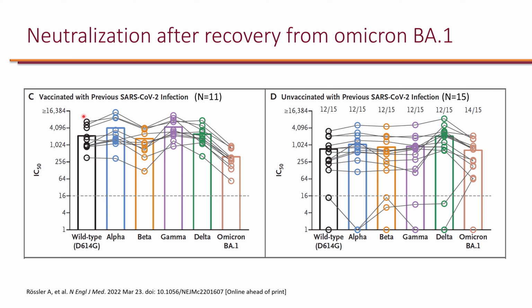In panel C, we are looking at people who were vaccinated and had a previous infection, and now they have been infected and recovered from BA.1. You can see that again, they have a good diversity of neutralization against different variants, as well as BA.1. And lastly, in panel D, we are looking at unvaccinated people, but they had previous infection and are now recovering from BA.1. So that previous infection improved the diversity of neutralization against other variants a little bit, but it's kind of all over the place. So perhaps the best approach is to get vaccinated to get the most diverse neutralization capacity.